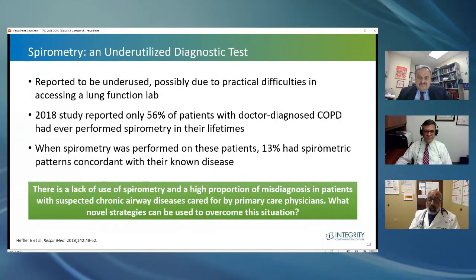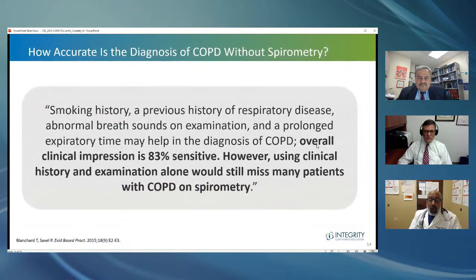And then when spirometries are done, what I have seen in my clinic is that some of the times they're not being done correctly, or the findings of the spirometry are not concordant with the diagnosis that we have. So we have a diagnosis of COPD, but the spirometry doesn't match COPD. We have a diagnosis of asthma, but it doesn't match asthma. So definitely in primary care, spirometry is being underutilized. So we can see the other slide. If we're not using spirometry, then how are we going to diagnose people?